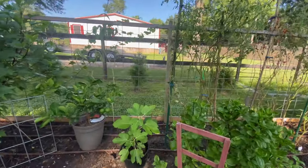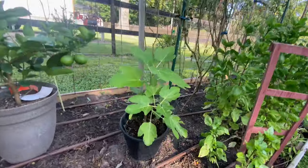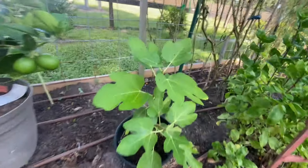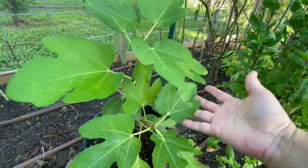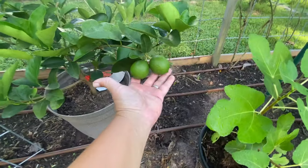Ugh. Here's my other fig. They've grown so much. Johanna, if you're watching this, look how much they've grown from the little babies you gave me. This is a brown turkey. It's beautiful. No figs yet, I don't think. But I have these in the backyard, and I'm like, these need to go in the garden. It's food. Here's my limes. Got two limes, yes.